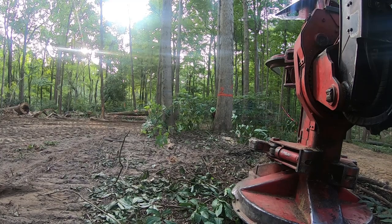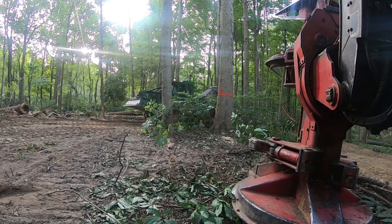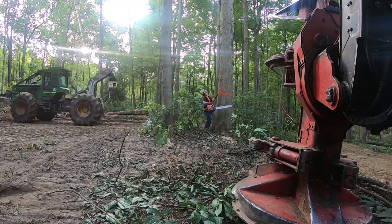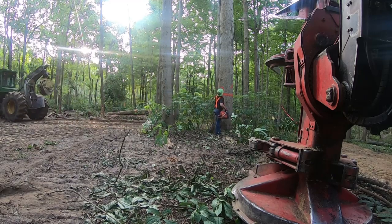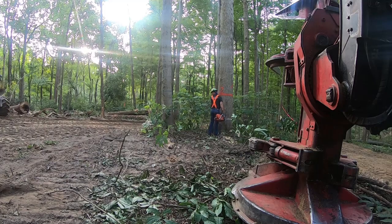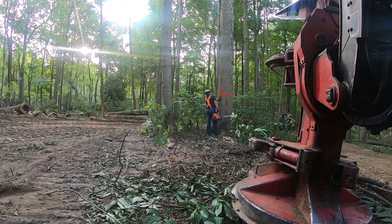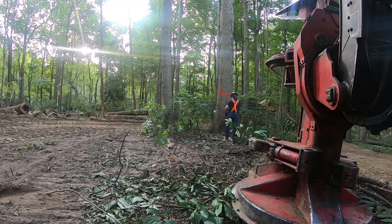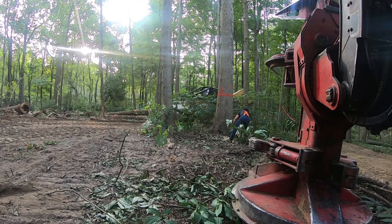See, because the forester marks this stuff, and then puts it up for sale. So when you're bidding on something, you're trying to figure out what the forester's thinking. And the forester tries to do his best to communicate that with whoever's bidding on the timber.